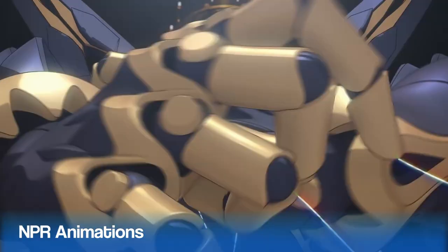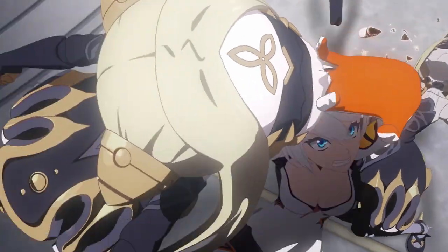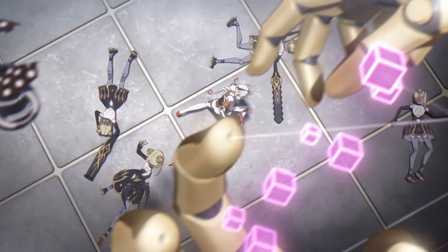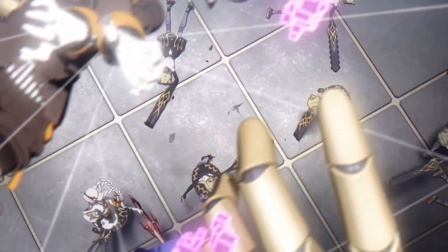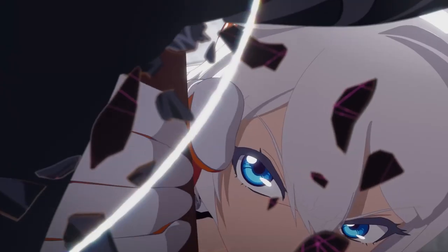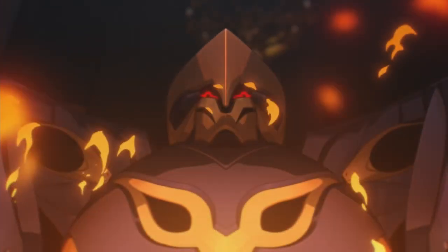What a banger! Here are a few animations you might want to ogle. The first is Everlasting Flames, Honkai Impact 3rd animated short, by MiHoYo Anime. This needs no introduction, but let's appreciate what they did exceptionally well. The framing of each shot is so well done, they look like manga panels. When isolated and standalone, they are powerful and communicative.